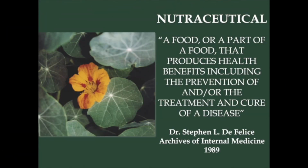Rosa rugosa qualifies as a nutraceutical as defined by Dr. De Felice as, quote, a food or a part of a food that produces health benefits, including the prevention and or the treatment of a disease. Tropaeolum majus, the nasturtium, is also a nutraceutical. Its leaves and blossoms are edible and have a high concentration of vitamin C.